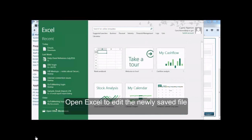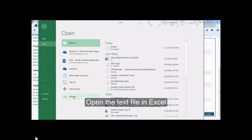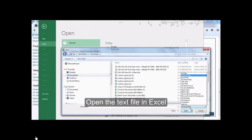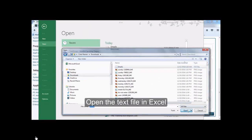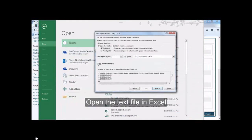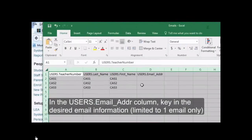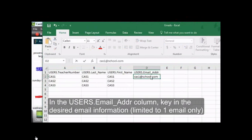Then open Excel to edit the newly saved file. Open the text file in Excel. You will browse to your saved file. You may have to put the search on all files. Open. Mark that the data has headers, and click Finish. In the user's email address column, key in the desired email information, limited to one email only.